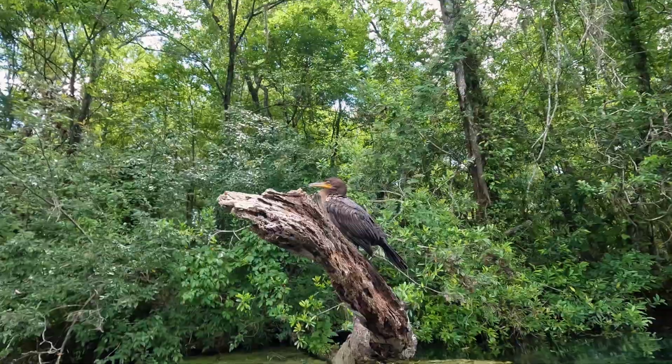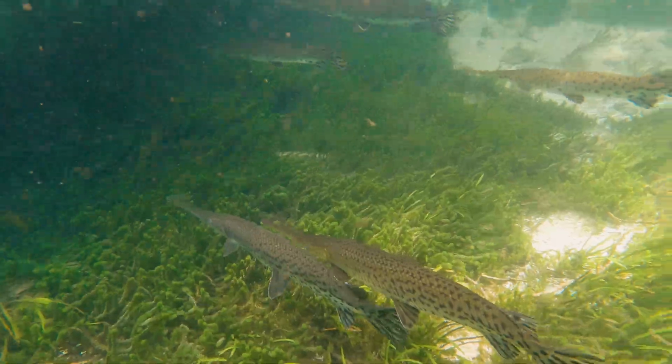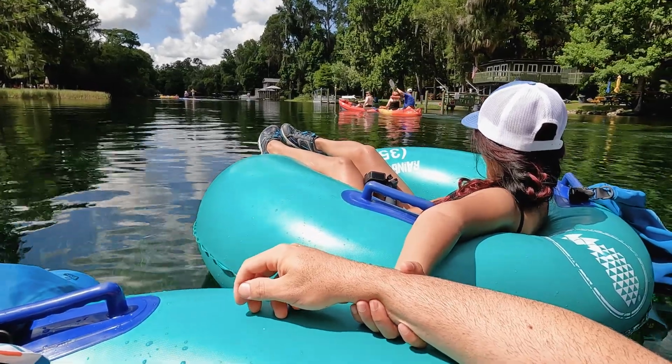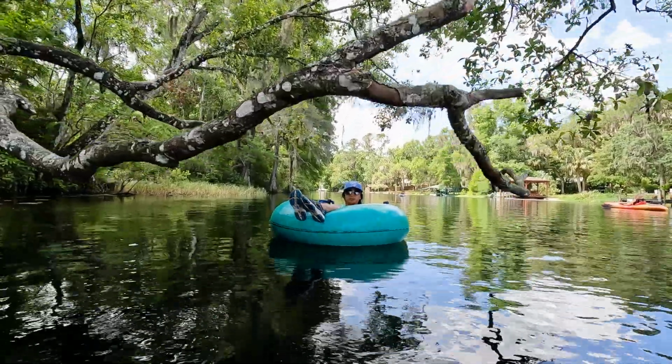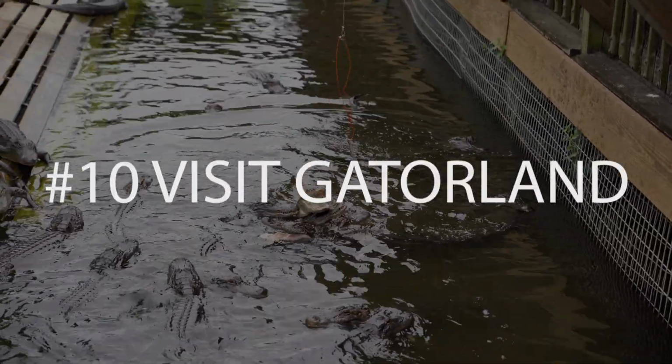Be sure to keep your eyes peeled for wildlife along the way because we saw tons of birds, fish, and even a couple of otters. And with that, we are on to the last item on our list, which we didn't know if we should put on the list because it's hinging on a theme park, and it is Gatorland.